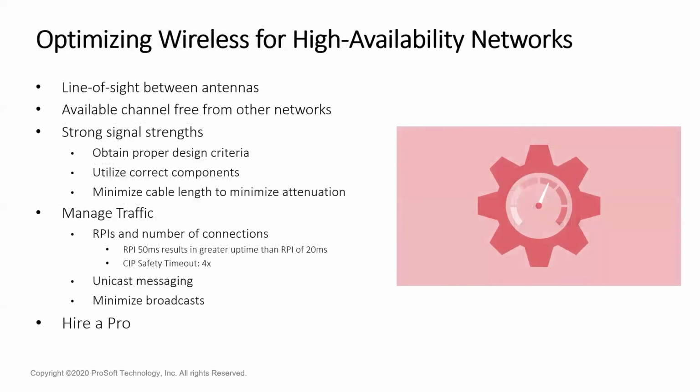So after all those steps, I can leave you with some tips for optimizing the wireless performance for a high availability network. So first, we need to ensure line of sight between the antennas. We talked about this. An engineered layout of radios can help with this, and in some of the more complex applications, radiating cable can be used to maintain line of sight throughout the application. Then you really need to make sure you choose a channel free from other networks, and this helps ensure that there's no interference during the operation.